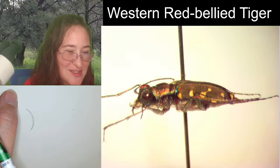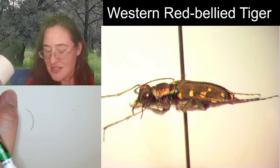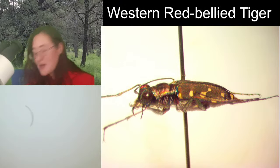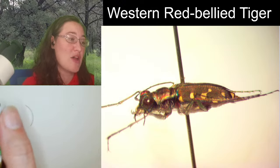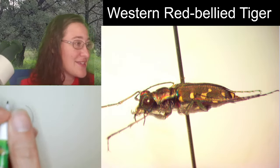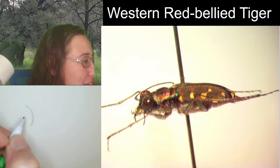Isn't the 6-spotted bigger? Yes. This isn't a huge tiger beetle. I think the 6-spotted was larger. This is also a male, and males tend to be smaller than the females. He's sticking out his reproductive stuff, so we'll turn it and look at it at the end of class.